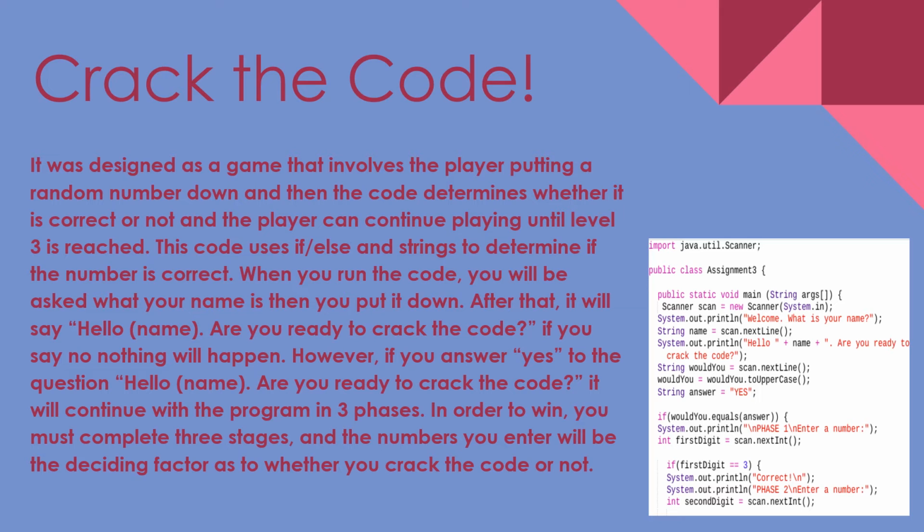When you run the code, you will be asked, "What is your name?" and then you put it down. After that, it will say, "Hello, name, are you ready to crack the code?" If you say no, nothing will happen. However, if you answer yes to the question, it will continue the program in 3 phases. In order to win, you must complete 3 stages and the numbers you enter will be the deciding factor as to whether you crack the code or not.